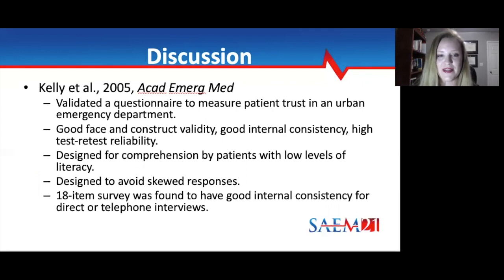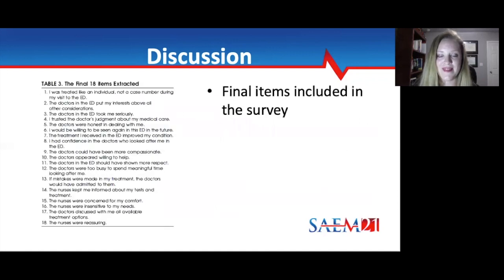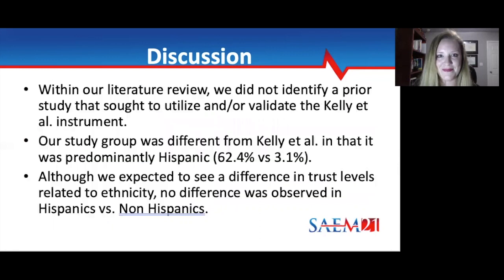Kelly et al. in 2005, as previously discussed, validated a questionnaire to measure patient trust in an urban emergency department. It had good face and construct validity, good internal consistency, and high test-retest reliability. It was designed for comprehension by patients with low levels of literacy and designed to avoid skewed responses. Ultimately, an 18-item survey was found to have good internal consistency for direct or telephone interviews. These are the final 18 items.